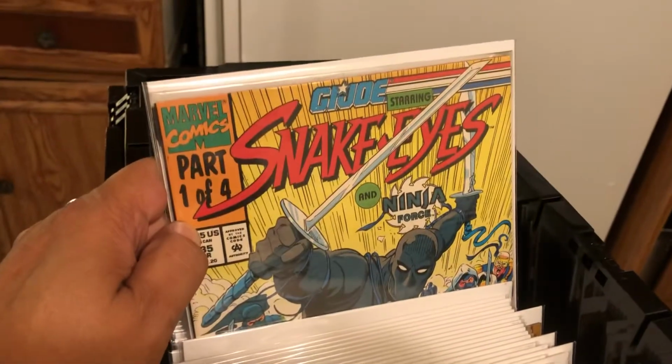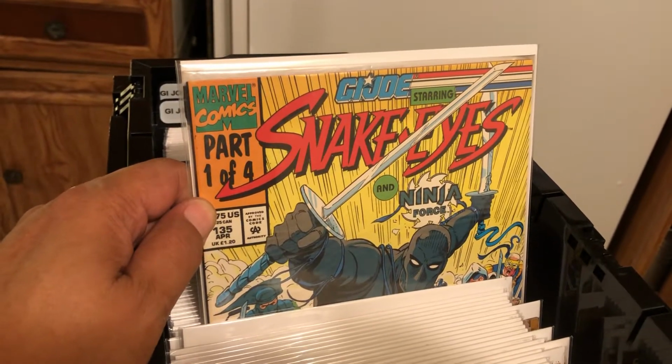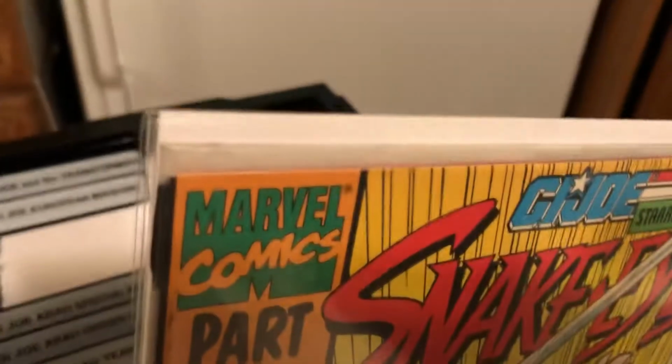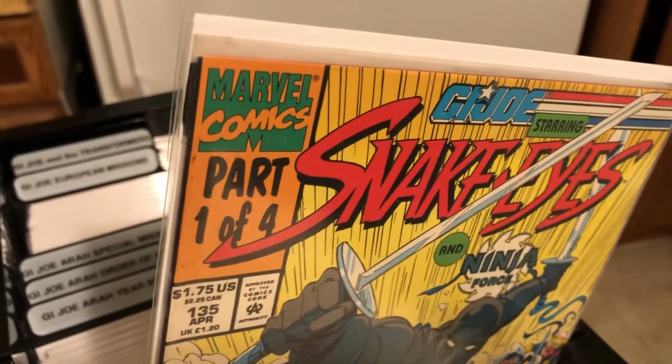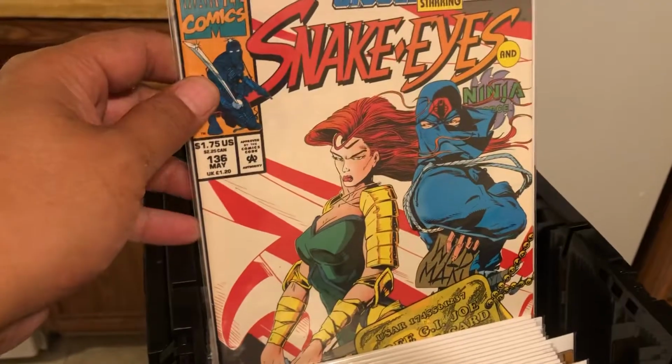This is when it got weird. See how small the G.I. Joe logo is versus the Snake Eyes. So it's G.I. Joe starring Snake Eyes and the Ninja Force. And cool cover, and there's a free trading card inside. And this one is actually bagged still. I read them all when I was a kid. I never opened these ones that I got that were never opened with the bag and the card still in the back. Maybe like live action movie cards. It's a really cool cover.